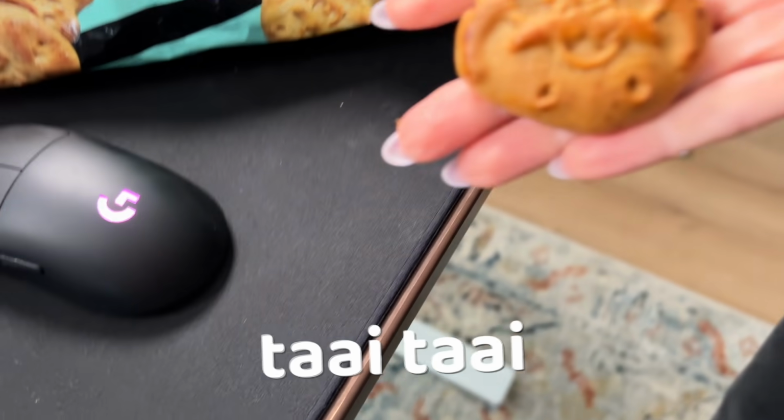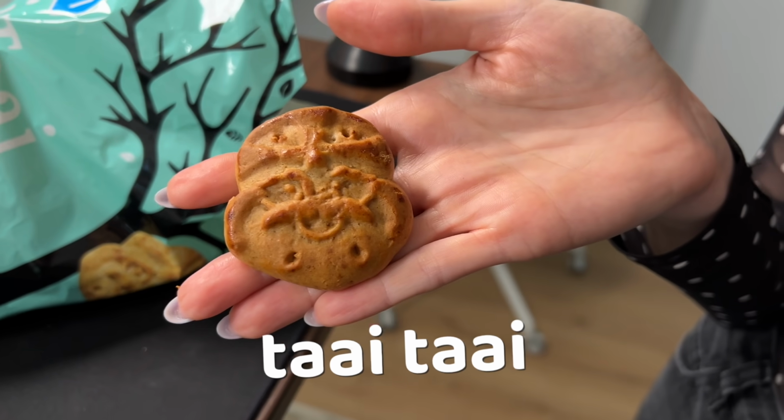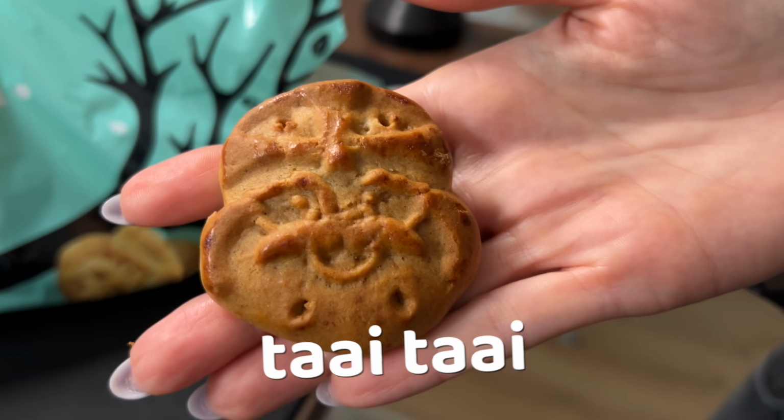Yep. Physically and mentally, probably. All right. Oh. Yeah, they're cute. They're like little biscuits. Like you could drink them. Jesus. It is 10 a.m., y'all. We're eating a bunch of Christmas treats at 10 a.m. It looks like something you would eat with tea.